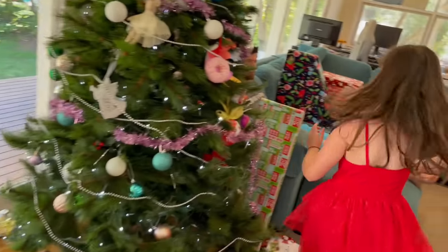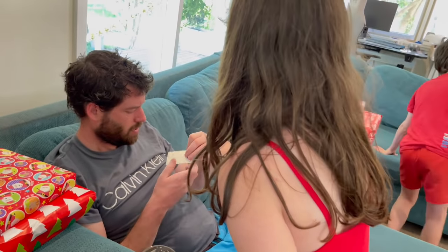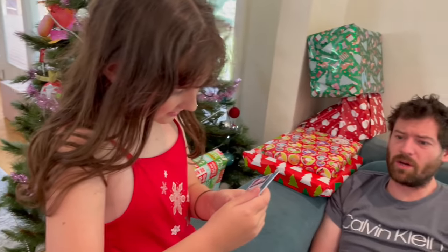Dad, look. Santa must have dropped that when he delivered the presents. No, I need to look. I'm checking if it's authentic. Oh my gosh. What on earth, Aliyah? I want to read it. Hang on. I think that's real because it's got a signature.